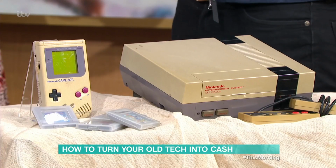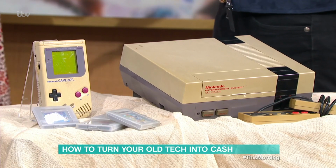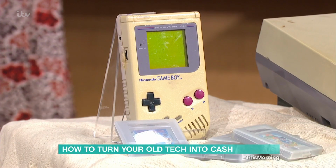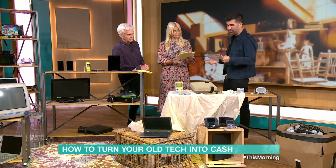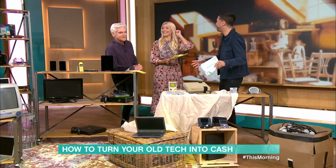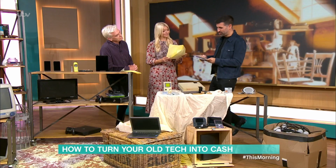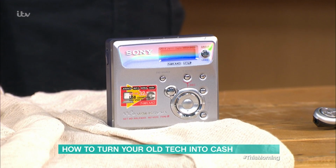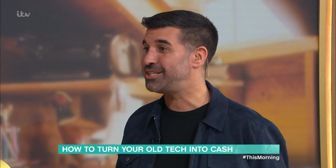Again, original Game Boy, about 50 quid if they're not in great condition. But if they're limited edition, they can be worth up to £1,000. So it's worth, again, investing time to have a look at that. Super Nintendo? 120 quid. Oh, my goodness. But the real memory lane can be worth up to about 300 quid. And then, of course, we've got the Sony Walkman, 20 to £30, but, again, in good condition, over £1,000. It's all about the condition where these are concerned.